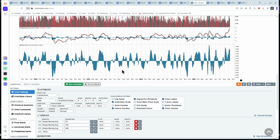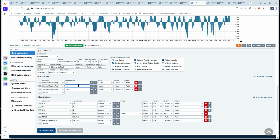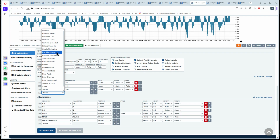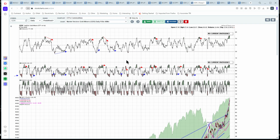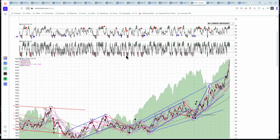I'm just going to add, hang on one second. I think the first obvious level would be the Bollinger Bands. So let's just add those to the chart. Yeah, daily middle band I've got up in about the 61.5 area. That would be the first area I'd be looking for.